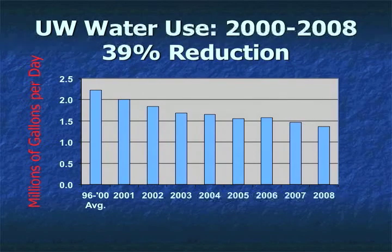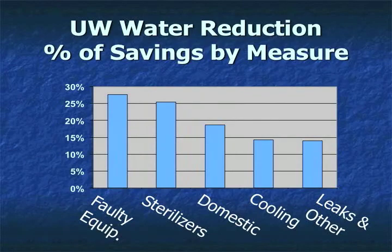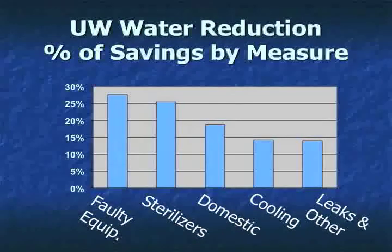Some of the projects that we've done here on campus that have been the most effective have been, number one, to look at maintenance issues that we have on campus. Here's 5 different areas of water consumption that we took a look at: faulty equipment, then sterilizers, our domestic usage, which would include toilets and urinals, then our cooling processes, then leaks and other miscellaneous areas. I've worked closely with Roger Van Gelder, who's a consultant for Seattle Public Utilities, and my colleague John Layden, who will take you on a tour to show you some of the projects that we have done.